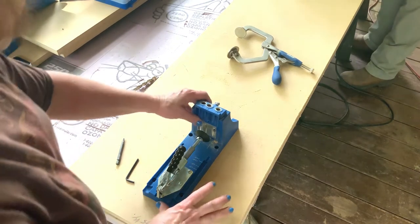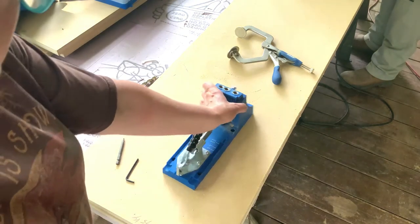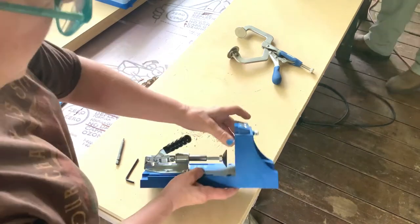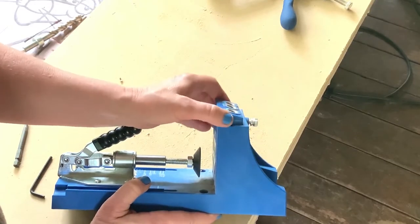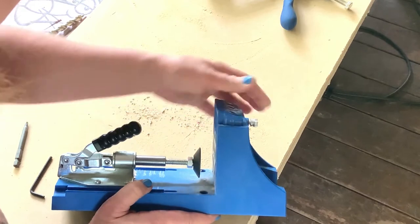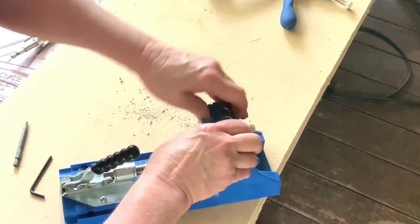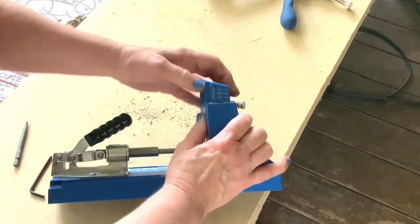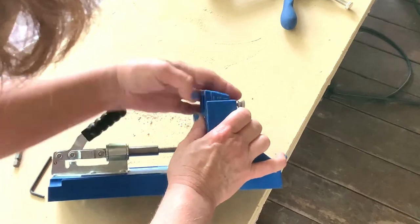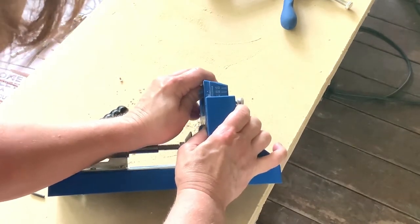Now to set up the pocket hole jig, the first thing you need to do is right here on the side, you loosen this, whatever that is. What is that called? It has a name. What's this called? A screw. Well, locking, whatever. So the first thing we do is line it up.